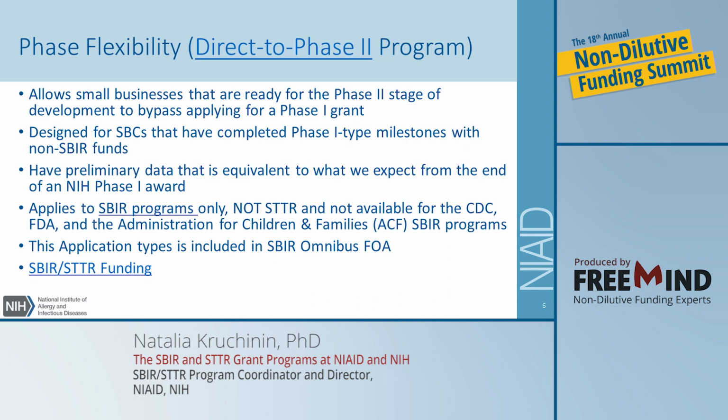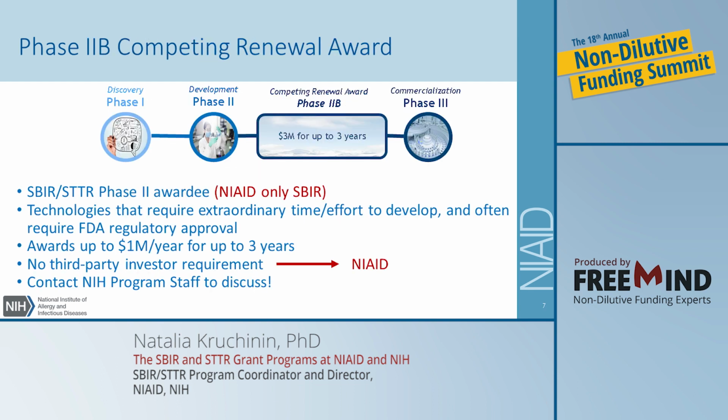The direct to phase 2 program is basically designed for small businesses who have completed phase 1 milestones with non-SBIR funds. It's allowed for small businesses who are ready to apply to phase 2, bypassing phase 1 grants. Keep in mind, it's only for the SBIR program, not STTR. And this application type is now included in the SBIR Omnibus program announcement. As I said, it used to be separate, but you can just use it when you're applying to Omnibus.